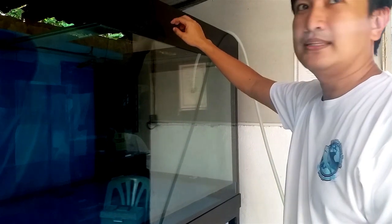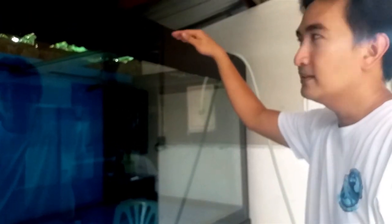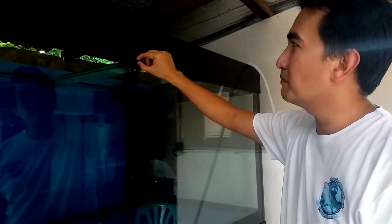Ang pinagawa namin kay Red and Gold Aquatics is a clean look. Lahat ng silicone tinanggal nila. So no silicone to the touch, which is yun yung gusto natin na order. Tapos water height is around 30-31 once it's running. So ito siya ngayon, it's at 30. So pag running, mga 0.5 to 1 inch ang aakyat ng tubig.